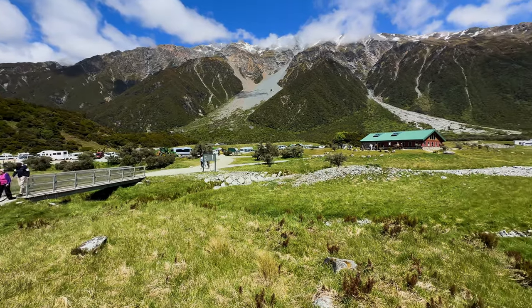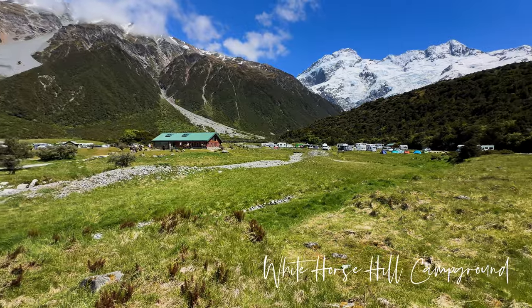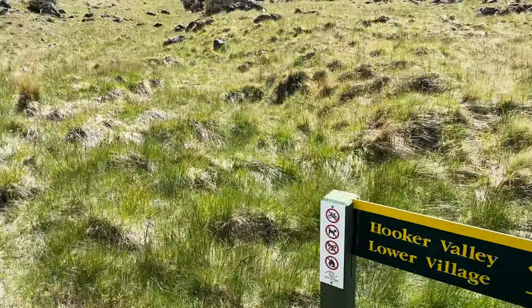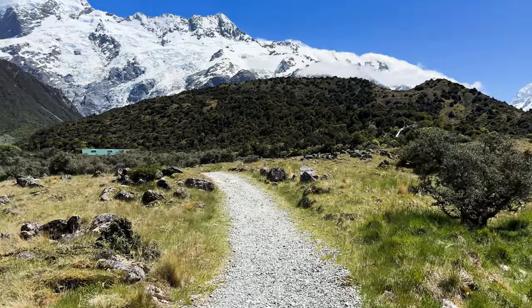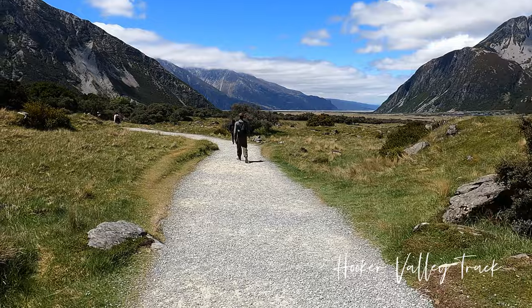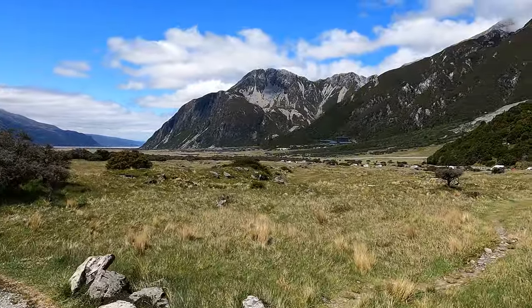It's only a short drive from the village to White Horse Campground, which is the starting point for what I consider the must-do walk, the Hooker Valley Track. The walk follows the Hooker River, ending at the Glacier Lake, where there are amazing views of Mount Cook. Be warned though, on a beautiful spring day like today, the car park and walk can be very busy, but don't let that deter you.